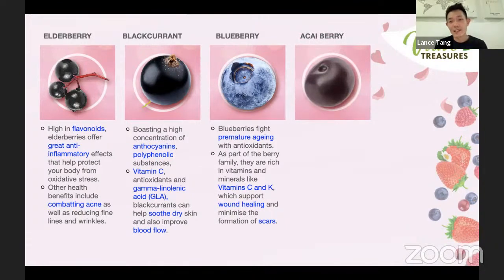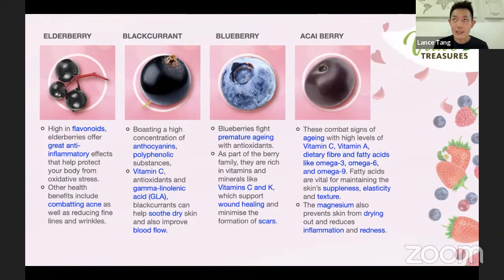When do we hear about acai? Acai berry, I think, is also used in our Artistry products. If you ask me directly, I know it's quite good in terms of hydrating. True enough, here it mentioned, first point, aging, with high levels of vitamin C, A, dietary fiber, and fatty acids including three different types, which are omega-3, 6, and 9, that will improve our skin suppleness, elasticity, and texture. So you can see this is a very powerful berry. Just now I mentioned that the acai I know of helps in terms of hydration. The last point here mentions that magnesium also prevents skin from drying out and reduces inflammation and redness.